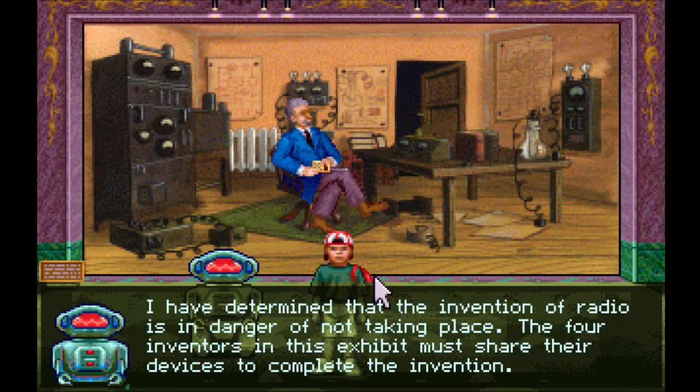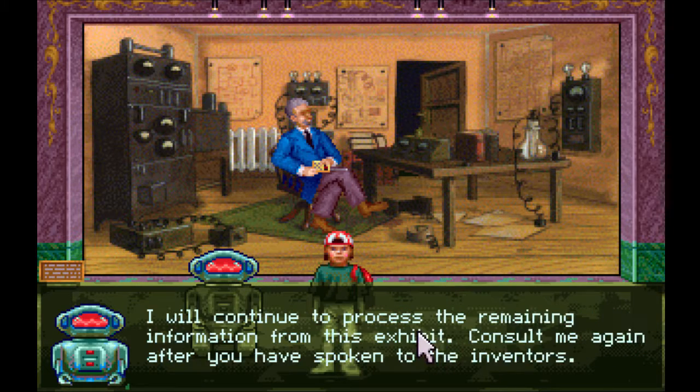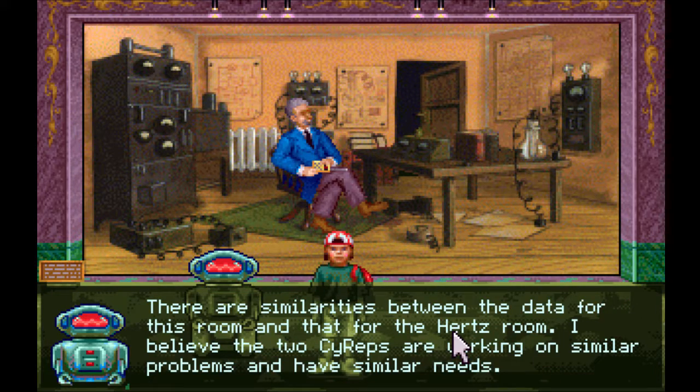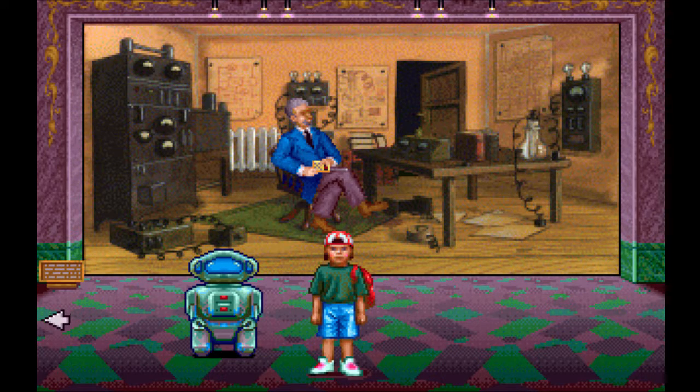I have determined that the invention of radio is in danger of not taking place. The 4 inventors in this exhibit must share their devices to complete the invention. However, the computer virus has scrambled their experiments and their memories. You must help them straighten out their individual experiments and share their devices with one another. I will continue to process the remaining information. There are similarities between the data for this room and that of Hertz's room. I believe the 2 SciReps are working on similar problems and have similar needs. Fessenden will not be able to complete his radio experiments without devices from the other inventors. Alright.